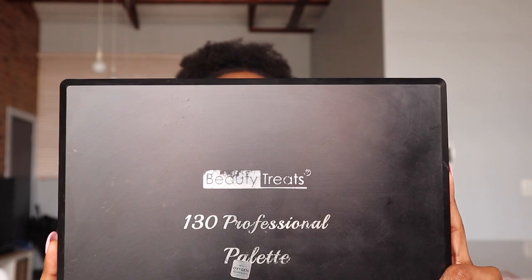I have this Maybelline Countdown palette. I got this for free when Maybelline came to campus to try and break the world record for most shades matched or something like that. One of my favorite palettes is this Beauty Treats 130 Professional palette. I got this from Dischem as well.